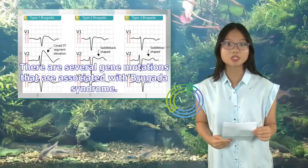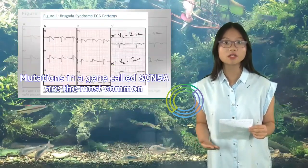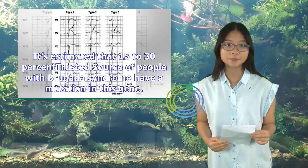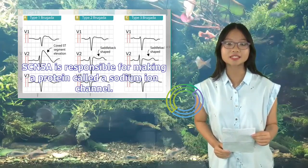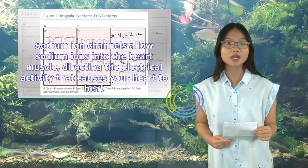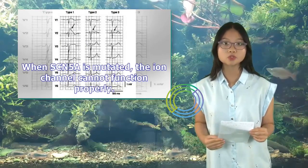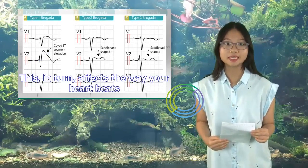There are several gene mutations that are associated with Brugada syndrome. Mutations in a gene called SCN5A are the most common. It's estimated that 15 to 30% of people with Brugada syndrome have a mutation in this gene. SCN5A is responsible for making a protein called a sodium ion channel. Sodium ion channels allow sodium ions into the heart muscle, directing the electrical activity that causes your heart to beat. When SCN5A is mutated, the ion channel cannot function properly. This, in turn, affects the way your heart beats.